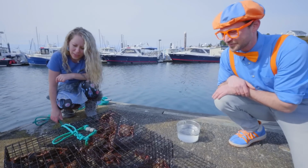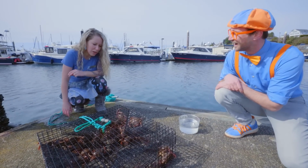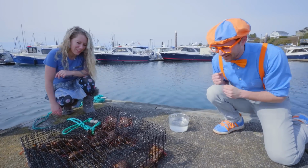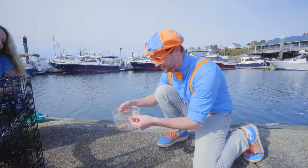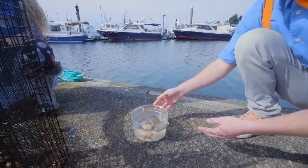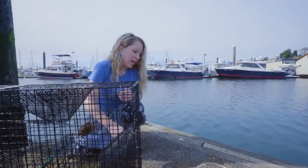Whoa, can we take one out and see it a little closer? Even better, we could probably take two and figure out which one's a boy and which one's a girl. Okay, that sounds like fun. Whoa, check it out! We just got two crabs in here. All right. Okay, how do you tell if it's a boy or a girl on these? Oh, well, that's a great question. I get that a lot.